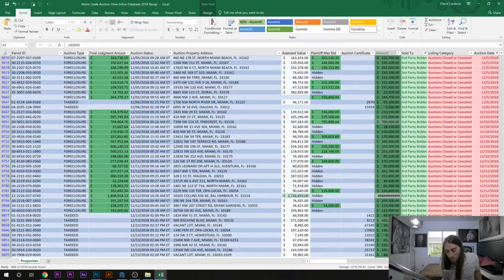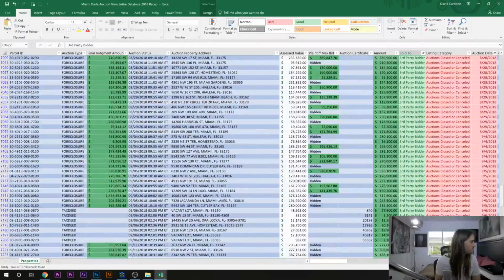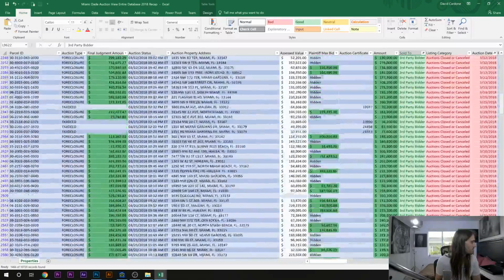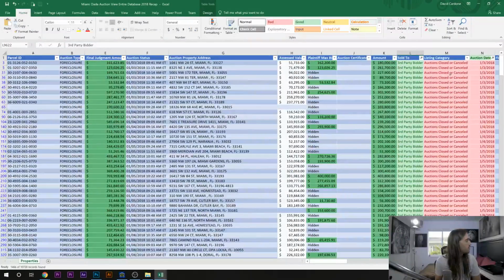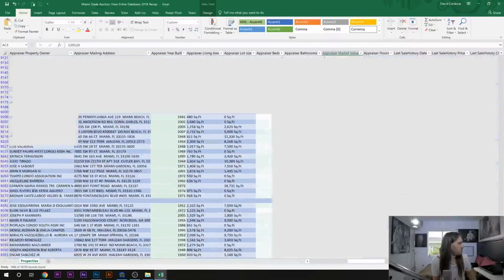So in total, third-party bidders spent $262,700,500 in 2018 on foreclosure auction properties. How incredible is that? Now, if we go to the market value of all these properties, let's see how much equity, potential equity, they picked up, because there can always be liens and things in front of it, but still. Appraiser market value. Let's just go off the appraiser market value. Let's go all the way to the bottom. Boom.